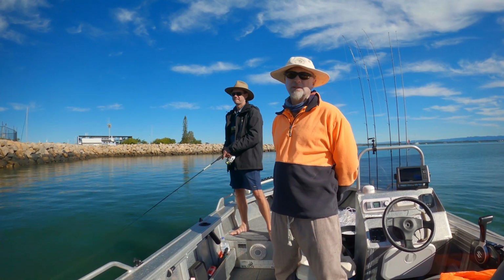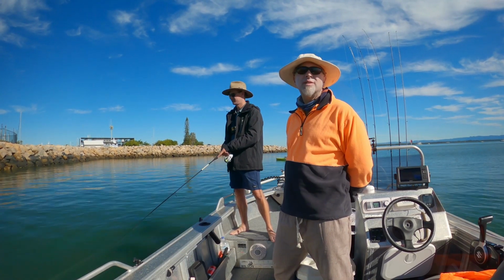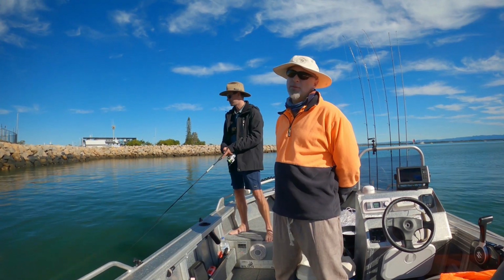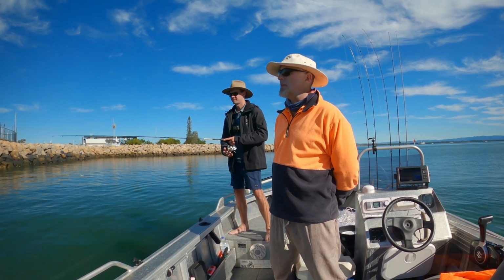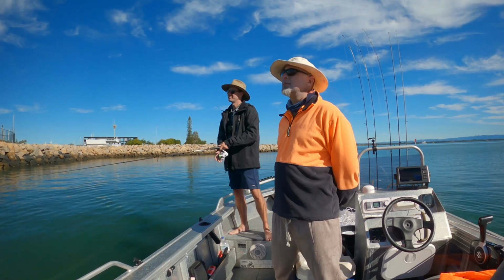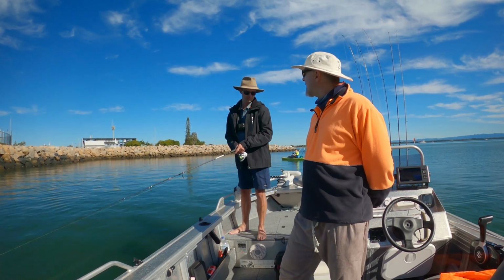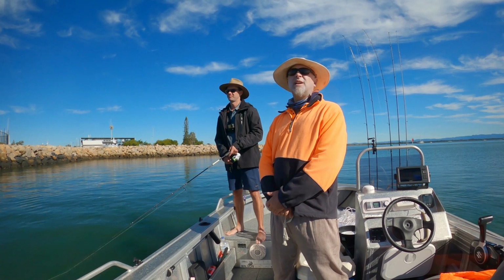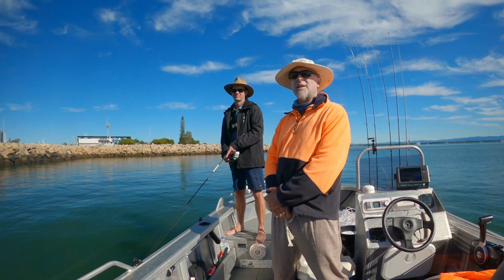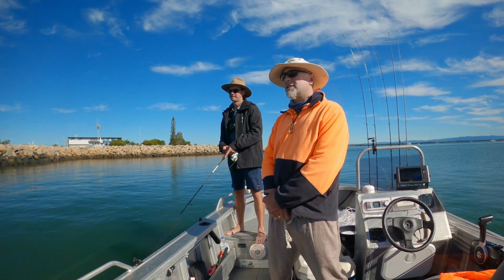Started off well. We got a nice flathead to start early on. After that, nothing though. Well, we got a lot of pike. Seems to be a lot of pike around after lures. So there was a bit of action. But yeah, one nice 51 centimetre flathead. But that wasn't really the objective of the day. It was just to get around and have a look at the bottom, some structure, and see what's there.